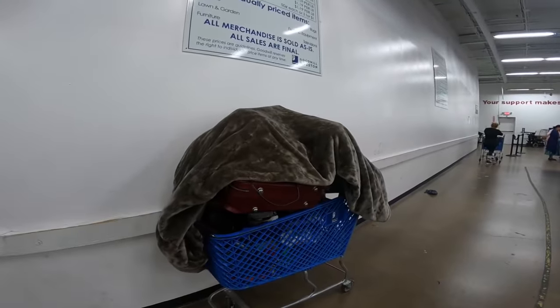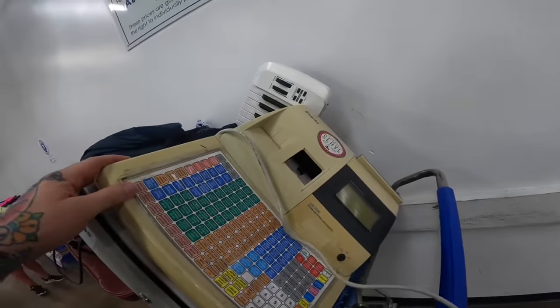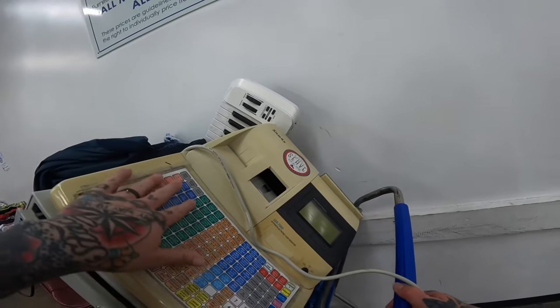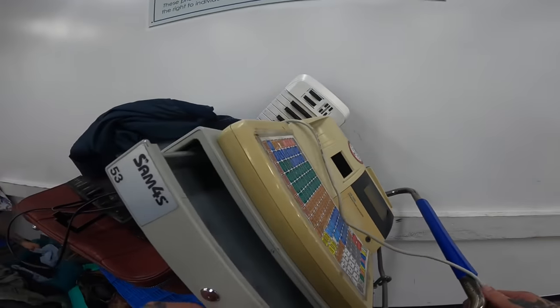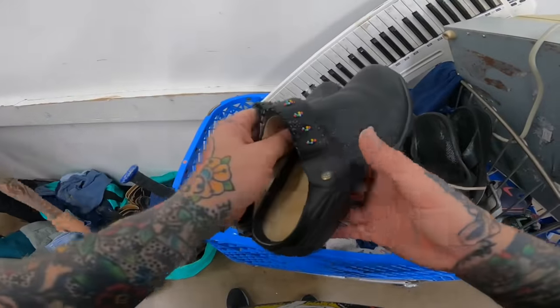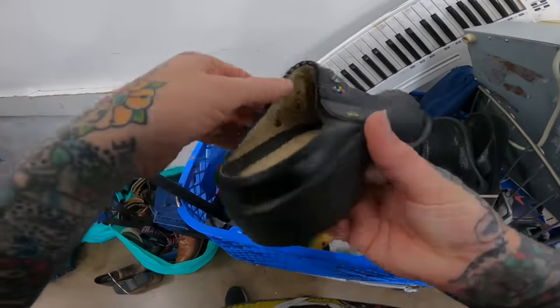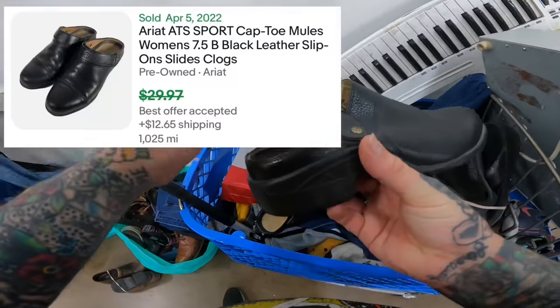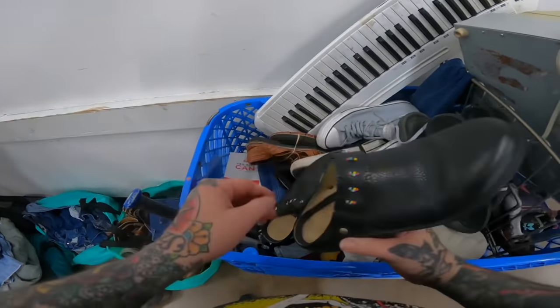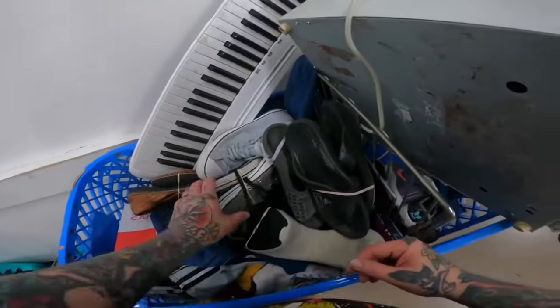Oh, look at Stacy's cart. Let's get to work. Jesus, I take the blanket off and she's got a straight up fast food restaurant cash register. Jesus Christ. We got some Ariat. I don't know what the hell these are. They're really cool though. Little bead designs. Really good condition. And she also found some Dansko. And then we've got some jeans.